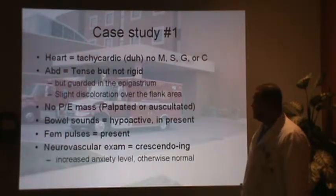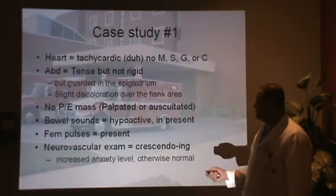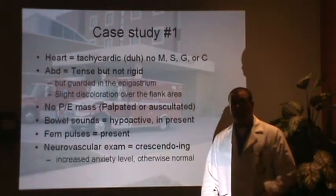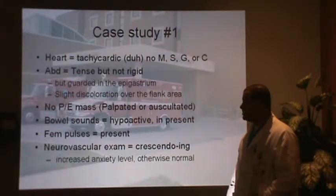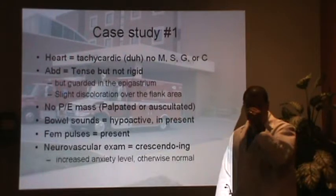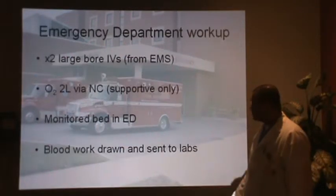There's no pulsatile expandable masses that were palpated or auscultated. Bowel sounds a little hypoactive. Femoral pulses, tachycardic but present. There was no significant delays or discrepancies. On his neurologic examination, he had crescendoing anxiety levels based primarily on his pain.